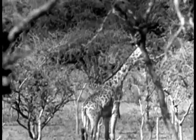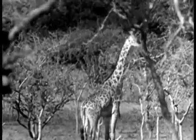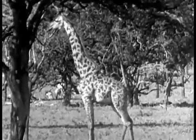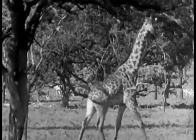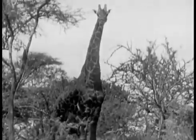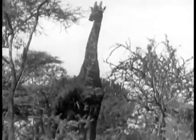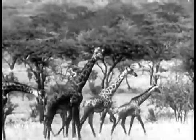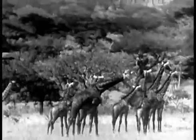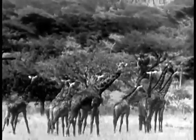They will drink every day if near water, but they can get along without it for weeks at a time, thereby making a monkey out of the camel. A full-grown giraffe is the tallest animal on the face of the earth, often standing nearly 16 feet high. Hunters rarely kill these harmless monsters, but the natives often do, for the hide makes a bullwhip 30 feet long without a break.